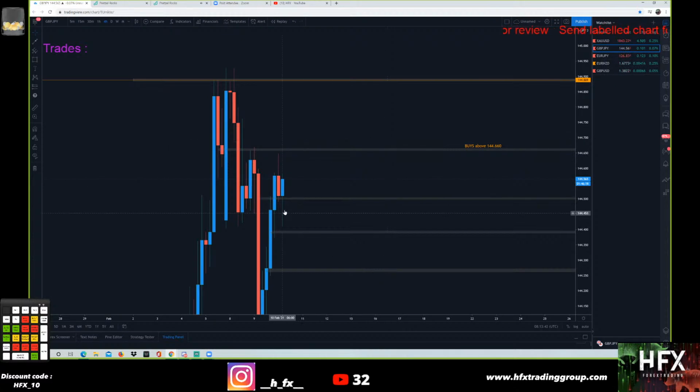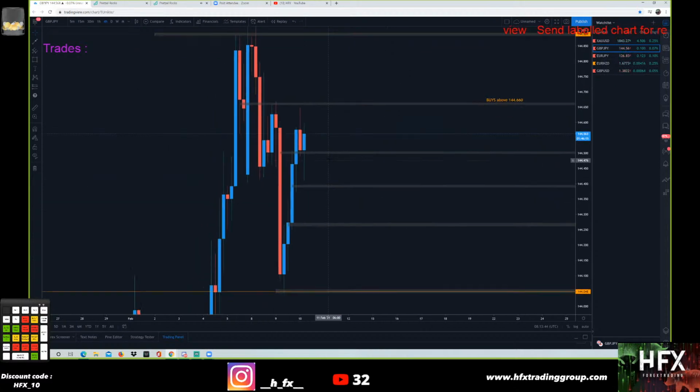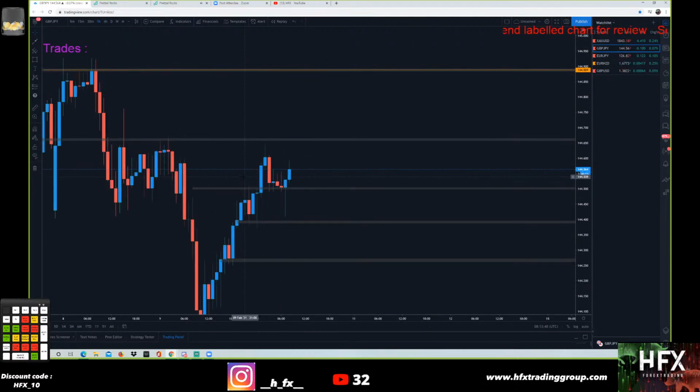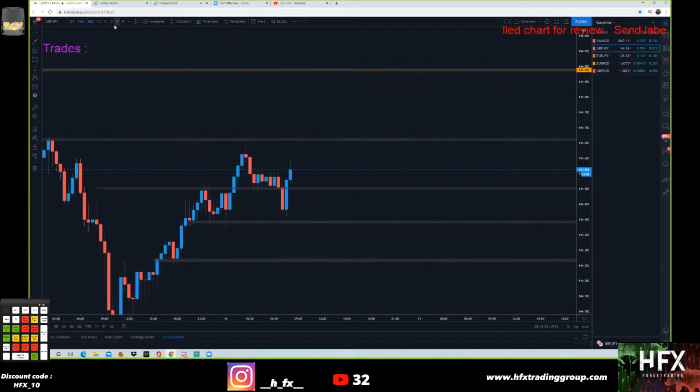But this is nice though. 4 hours creating support back above this range. I think it's pretty good. I think we could see a nice move up here today. So, let's do some analysis here in a minute.